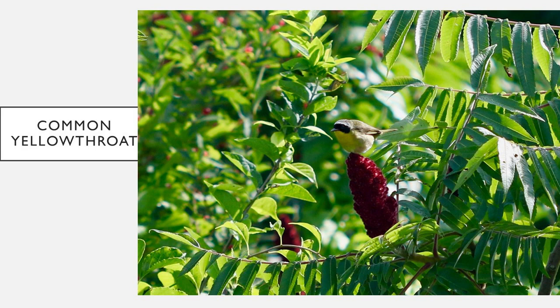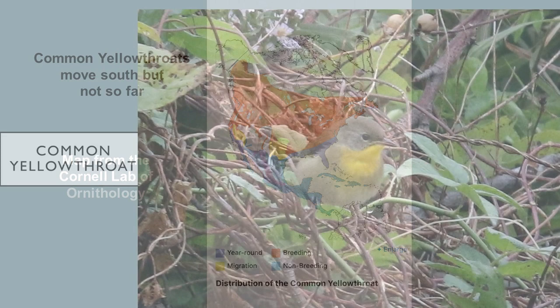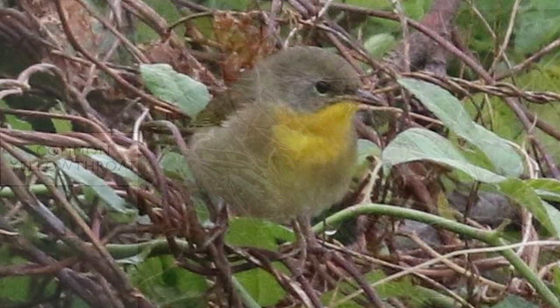Anyway, the common yellowthroats are here still. Maybe the ones that are here are coming from the north and going south, and ours have already gone south, perhaps. Here they move south. You can see that they breed here, and then they don't go so far in the winter. This is a female common yellowthroat. She doesn't have a Lone Ranger mask, but she's got a great yellow throat, and she's little.